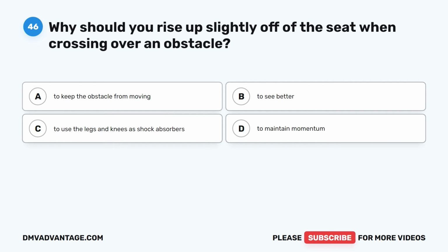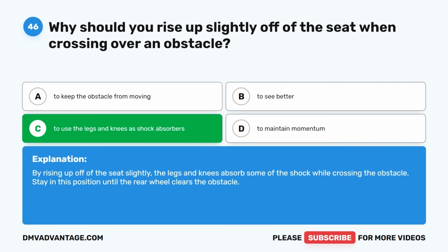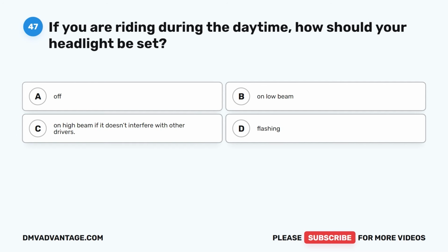Question 46. Why should you rise up slightly off of the seat when crossing over an obstacle? A. To keep the obstacle from moving. B. To see better. C. To use the legs and knees as shock absorbers. D. To maintain momentum. The correct answer is C, to use the legs and knees as shock absorbers. By rising up off of the seat slightly, the legs and knees absorb some of the shock while crossing the obstacle. Stay in this position until the rear wheel clears the obstacle.